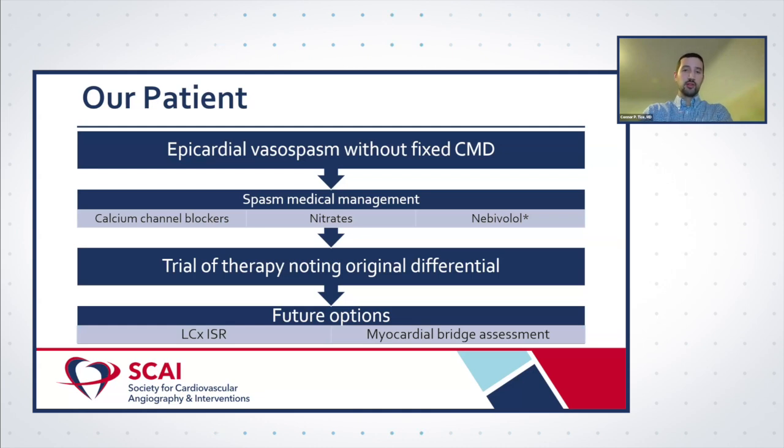And I think the bottom two aspects of this graphic are probably the most important for a patient like this, noting that they are complex patients that may have multiple competing etiologies contributing to their clinical presentation. So we are implementing a trial of spasm therapy and seeing if that changes the narrative of a gentleman who has had multiple presentations for what had been just attributed to obstructive coronary disease, and then being humble to the fact that we may need to come back if there are recurrent symptoms and address some of those other potential aspects.